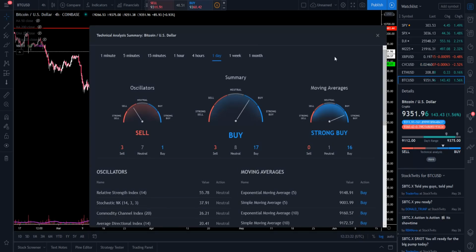Right now, what we're looking at for Bitcoin, if you take a look at the technicals here, it's showing 3 sell, 8 neutral, 17 buy on the 1 day. In terms of the 1 week, you're looking at a 2 sell, 9 neutral, 17 buy. And then on the 1 month, you're looking at a 2 sell, 9 neutral, 13 buy. And then on the 4-hour time frame, you can see a 1 sell, 9 neutral, and 18 buy.